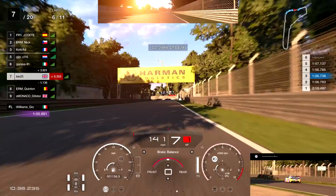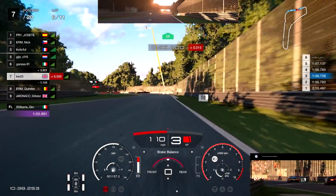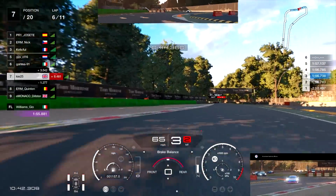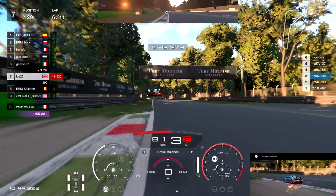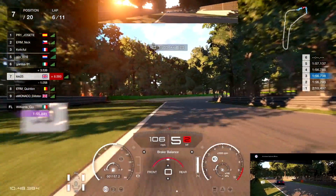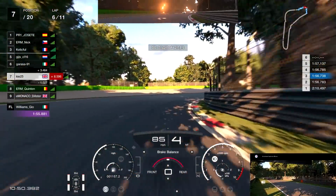But I can understand Dilster getting a bit annoyed that he was on the outside and wasn't given the space, but I don't think it was deliberate by Quentin. I think he just thought he had the space and got on the power. It was just one of them things. It was definitely Quentin's fault, but I think it wasn't deliberate, as we go through to the first Lesmo now.